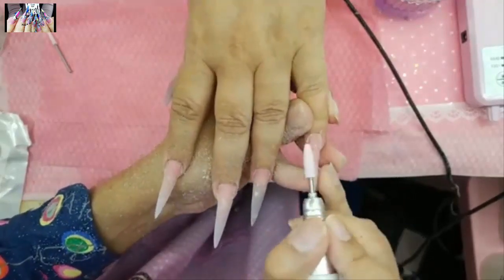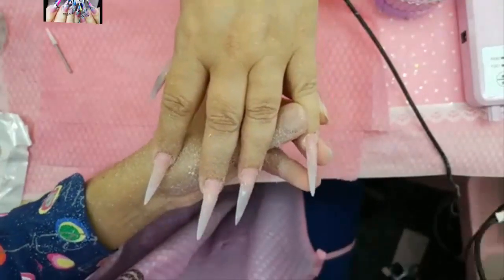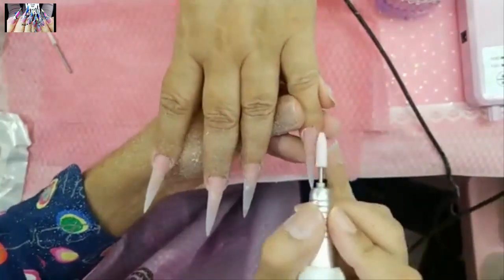Kelly Taylor says, please say the name of the new file. Fantastic file. Made of American steel. Stainless steel.